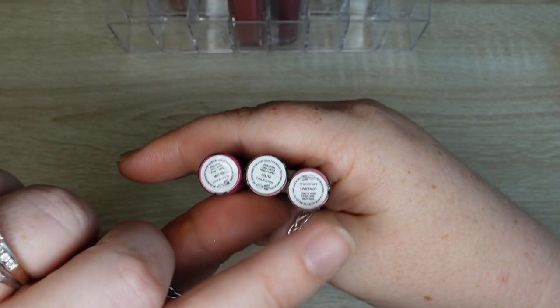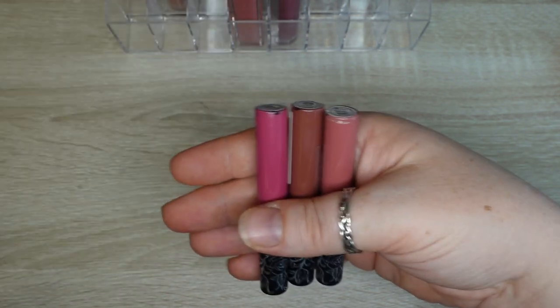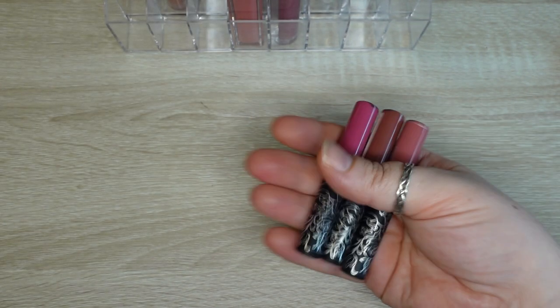This is Lovecraft, which is the same as the lipstick that I had. This is Lolita, and then this is Mother. I like all three of these shades. I got one and I was like, wow, this impressed me. So I went back and got two more.